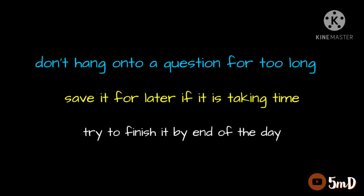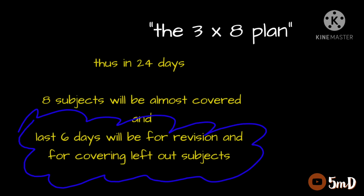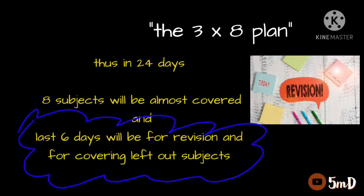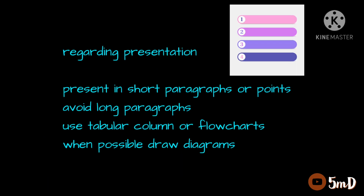And this is all about the 3x8 plan. 3 days for 8 subjects and 8 time slots in each day. And the final 6 days can be used to finish off the left out chapters and to revise for the upcoming exams. Now, to add a final note regarding the presentation in your exam, try to answer in points.